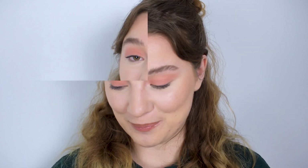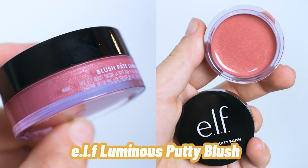In general, this is a product that I chucked into my shopping bag because I was interested, but I wasn't expecting to love it as much as I do now. This is a beautiful product, very pigmented, very easy to work with, and as for the longevity, we'll see at the end of this video. So for the next product, we are going to go in with the Elf Luminous Putty Blush.